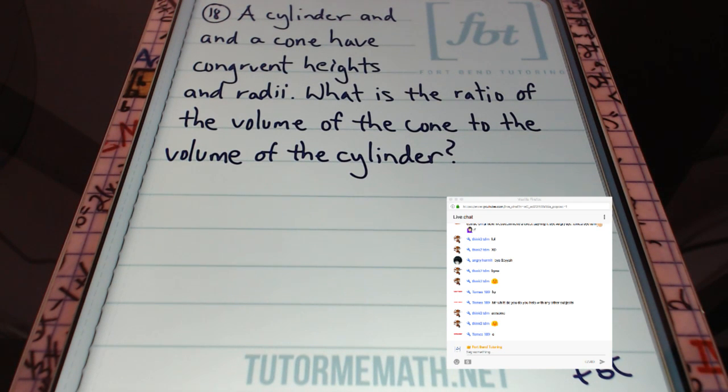We got problem number 18. With 18, it says a cylinder and a cone have congruent heights. That means that the measurements are the same.